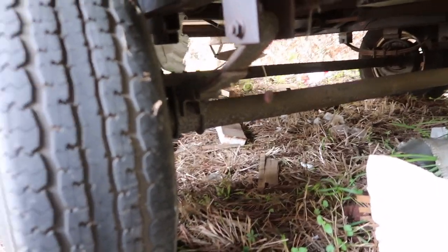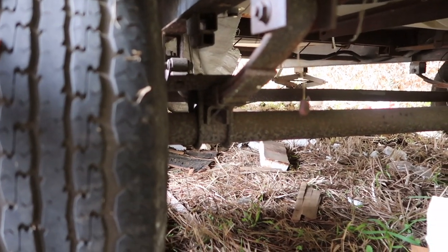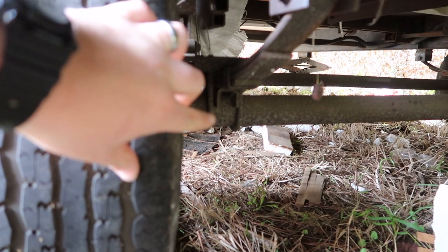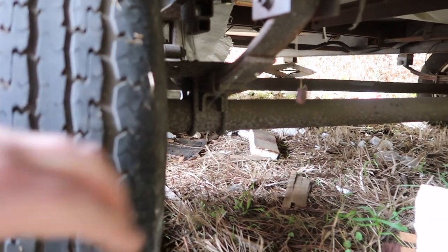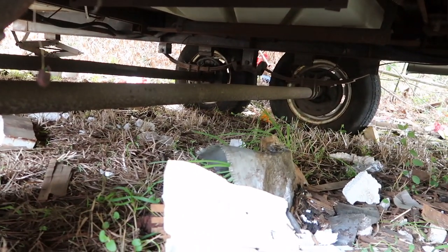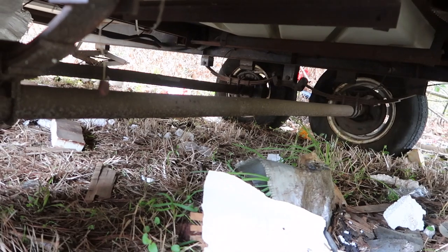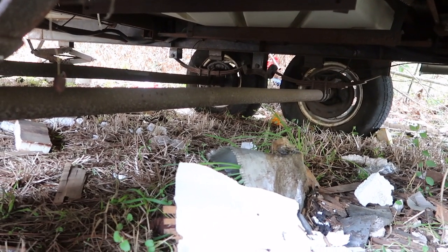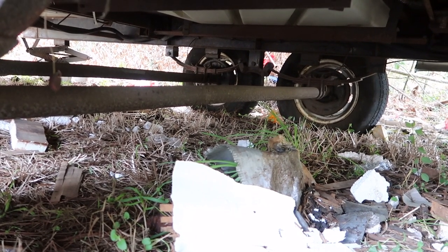So my idea here is to get a bottle jack. This is the right side. We're not bothering with this side. But right there, underneath that part of the axle, to put a bottle jack. Probably put a chunk of wood under it to stabilize it. It's on that side. And that way we can lift that side and then put 2x4s and whatever we need underneath. That way it won't be so unlevel.